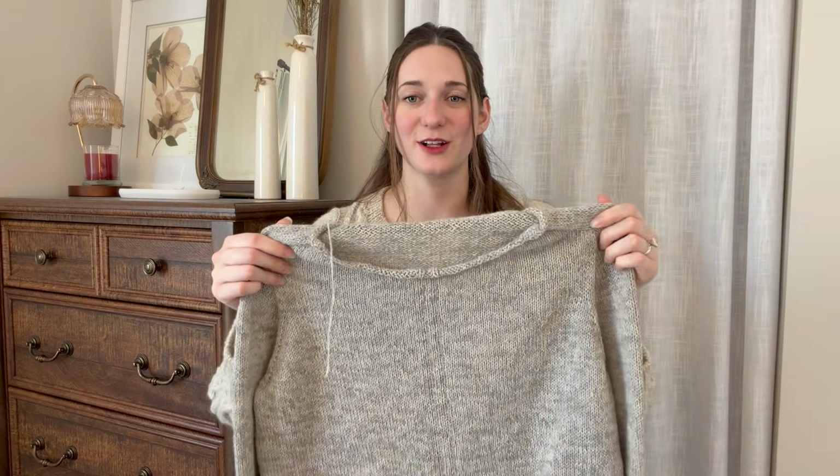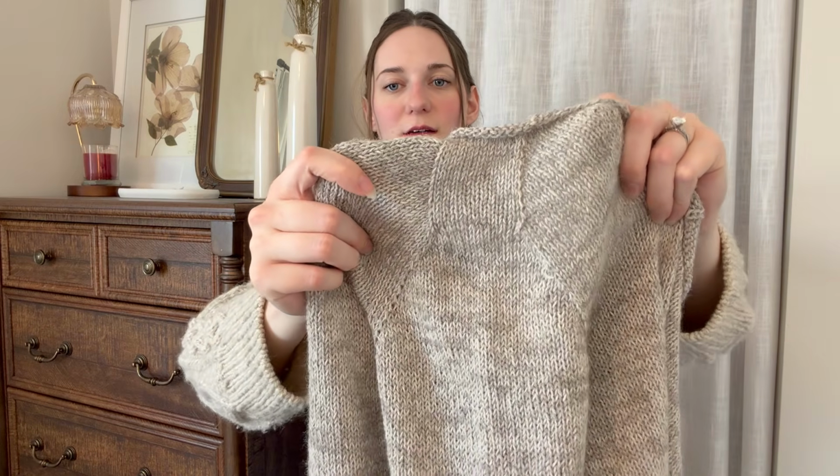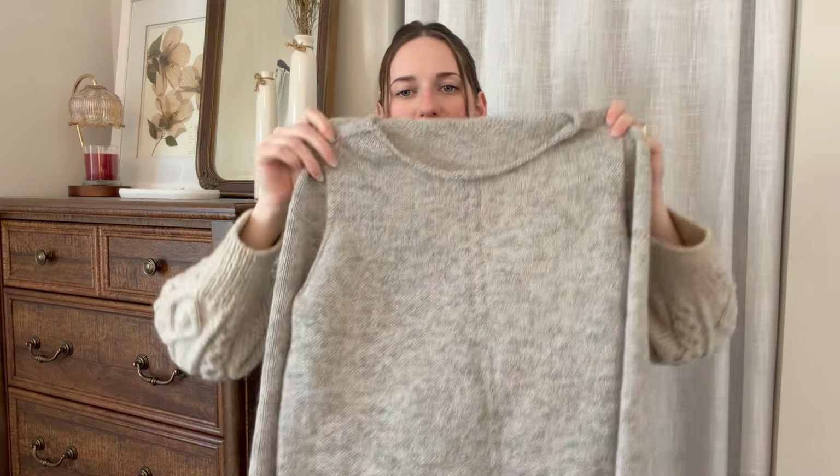Let's talk about the construction of this. It's a very, very fun construction. So it has a saddle shoulder / contiguous construction. So here's the shoulder shaping. You do short rows to start, so you are increasing right and left on the front and the back side. So if you are going to knit this, make sure that you brush up or are familiar with increasing on the purl side. And then of course the whole thing's knit in the round because it is steeked.